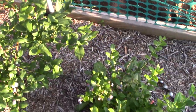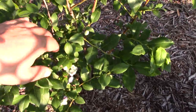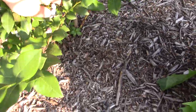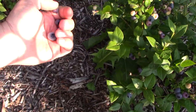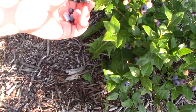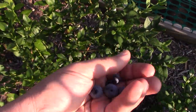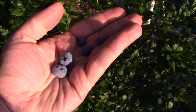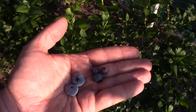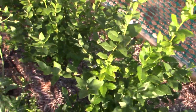Again, there are two varieties, Cherokee and Polaris. We can pick a couple berries that are ready on these ones. Quite a big difference. Again, they do suggest you have two different varieties of blueberries. Polaris are the larger blueberries, and then Cherokee are the smaller ones. They all taste really, really good.